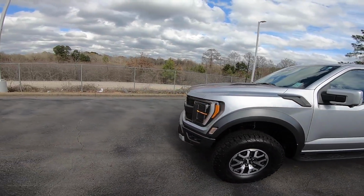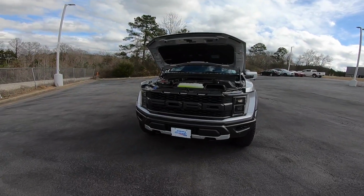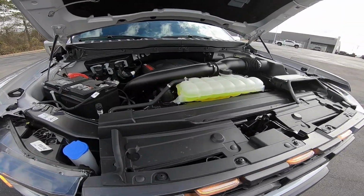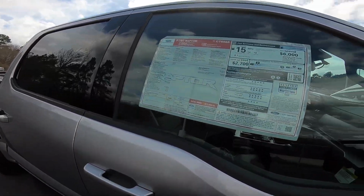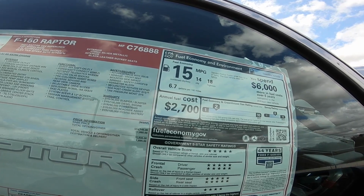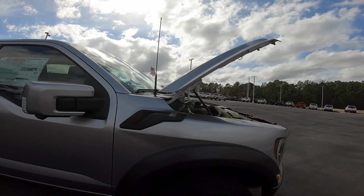So what about gas mileage, horsepower, all that kind of stuff? I don't know if I'd say it's practical, but let's talk about exactly what those numbers are. All right, under the hood, the 450 horsepower, 3.5 liter EcoBoost V6, 450 horsepower, 510 pounds-feet of torque, made into a 10-speed automatic transmission. What about the gas mileage numbers? Well, let's just go take a quick look here just so you can see them for yourself. As you can see on the sticker right there, 14 miles per gallon city, 18 highway, 15 combined. And if you're really careful, 6.7 gallons of gas will be used per every 100 miles. I don't think I could achieve that.